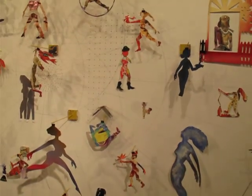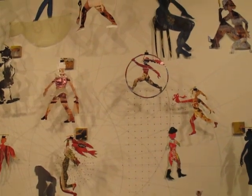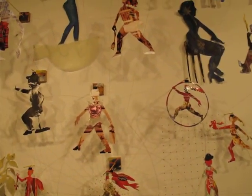Most of them just hang by pegs, but some of them hang from old squares of paintings. They were old paintings I had that I chopped up into squares.